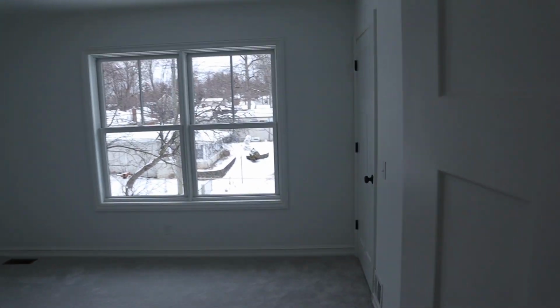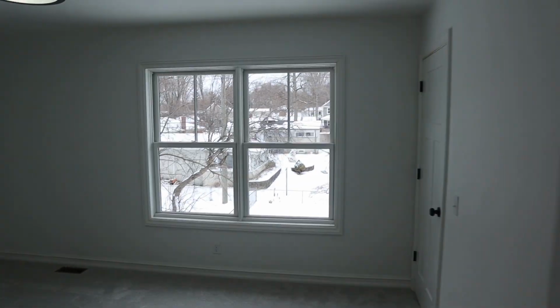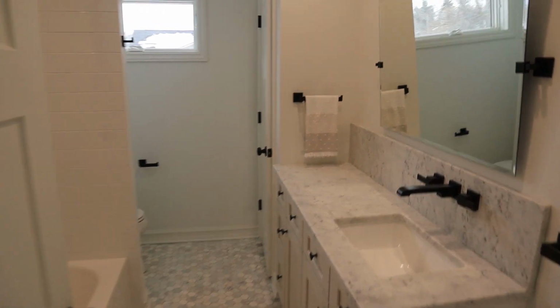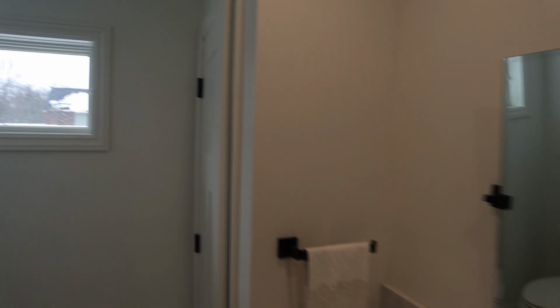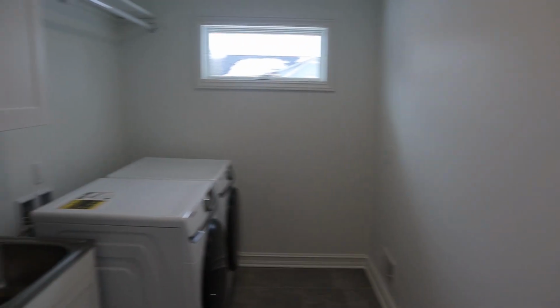Now you go into the hall and you enter the 2nd bedroom, which is really close to the 1st bedroom. Each bedroom is generously sized, which is what you get when you didn't try to squeeze in the 4th bedroom up here. Now we go into this beautiful bathroom, keeping the marble countertops, but instead of doing the navy vanity, they went for the white vanity, giving it a classic look with the black accents. Then a feature that you all sure love, 2nd floor laundry.